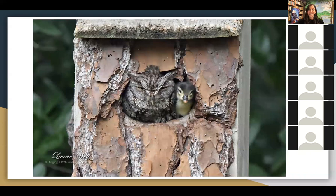And this is a photo that was taken in Florida. So this is a screech owl nest box, where you can see the screech owl on the left, and then the wood duck is on the right. So sometimes wood ducks will just dump their eggs. It's called brood parasitism. So they'll go into a nest box and they'll just lay eggs. It could be a young bird who wasn't ready to raise the eggs, or for different reasons, there are some adaptations for brood parasitism.